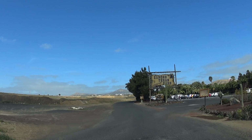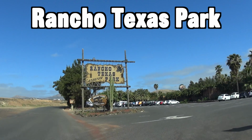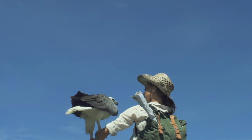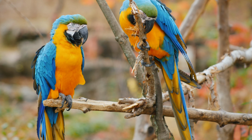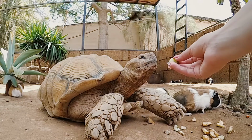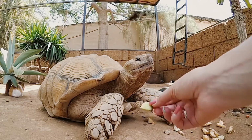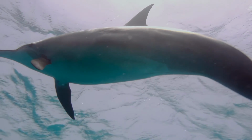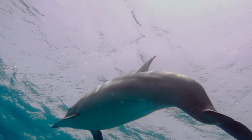So one thing I can definitely advise you when staying in the Puerto Calero is to go to the Rancho Texas Park. It's not so far away, it's only like 5 or 10 kilometers from the Puerto Calero, and there's loads of things to do and see in this park. One of the things is to go and see the eagle show. There's also a parrot show, a dolphin show, and much more. There's also a zoo where you can go and explore in between the shows, and there's also a water park as well where you can take a little bit of a swim and slide and things like this. So all around a great park for the entire family that I can definitely advise you go and visit when you're staying in the Puerto Calero.